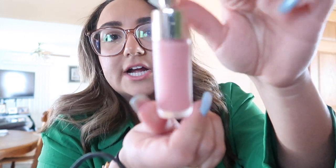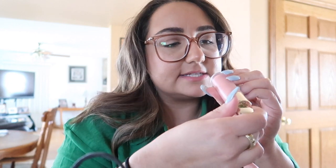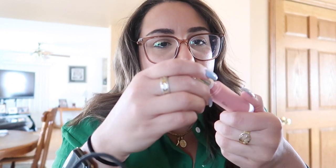So this is the color. It's a really light, peachy color. I like it, and it just looks super nice, and I swatched it at the store. So I'm really excited to have one of these in my collection.